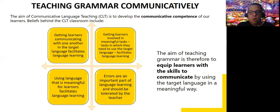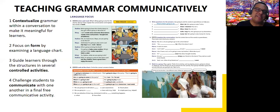So what is it that I typically do in order to teach grammar more communicatively? Same as in the vocab practice, I put together some sort of a process or a method for presenting grammar to my students.